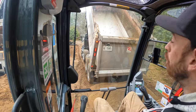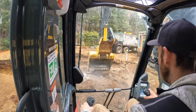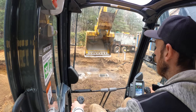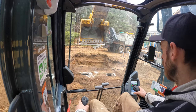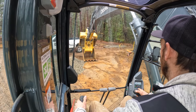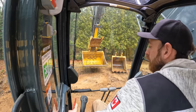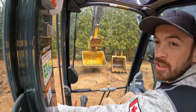We still had almost a bucket in there, but I didn't want to scratch up the tailgate. Now that our tank is pumped, we'll crush it up and bury it here. I think I'll change to my other bucket though. So I'm not sure why, but they put a safety pin in the quick coupler, so you have to get out of the machine anyway to disconnect the bucket.